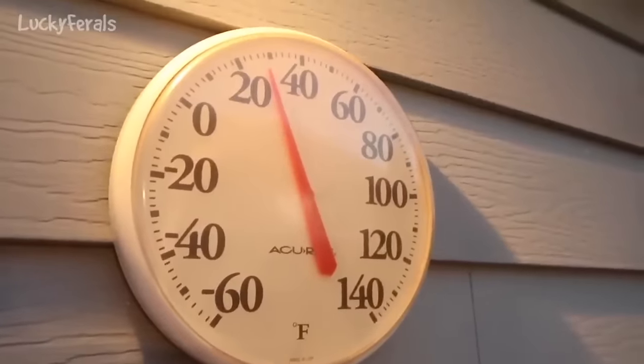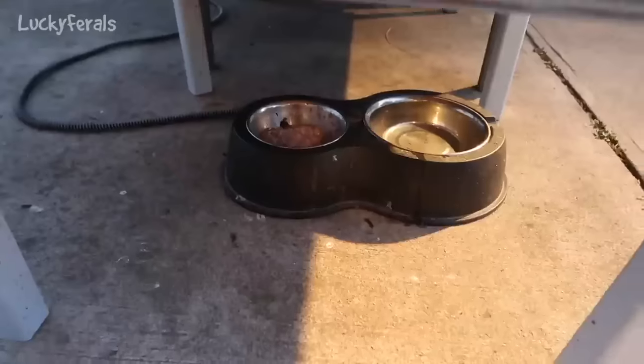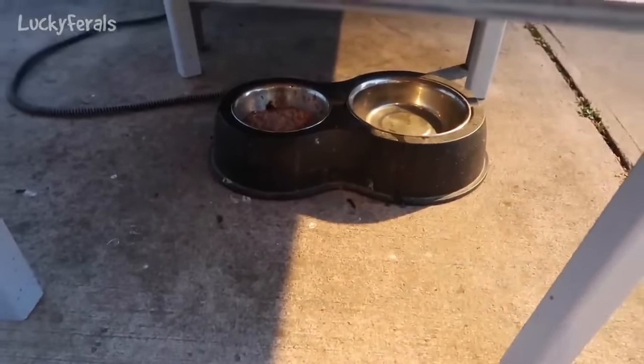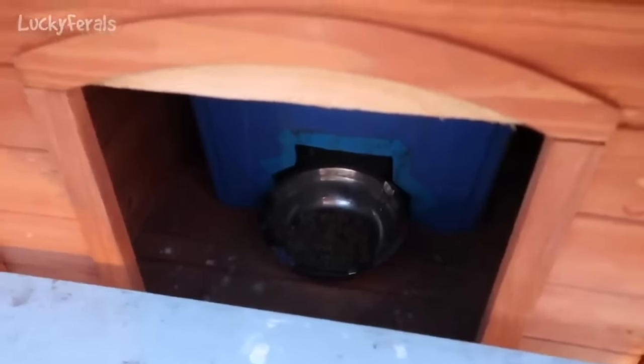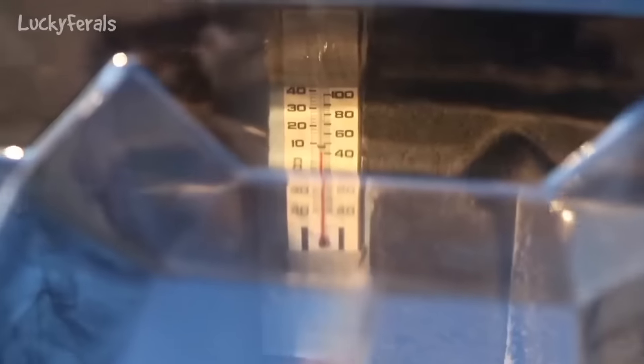It is about 5:20 p.m. It is 28 degrees. I just gave Hydrox the other half of the can of cat food. I filled up his water. There are still some crunchies in the bowl. The temperature in his sunroom is about 40 degrees.